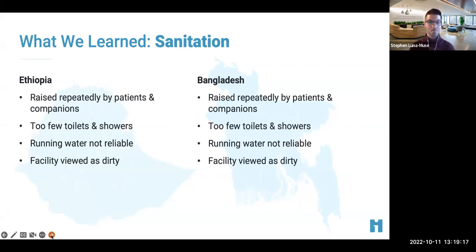Sanitation. This was across the board a major problem cited by all parties, by the mothers, their companions, the providers, administrators, the Ministry of Health folks that we engaged. Everyone recognizes that sanitation in these facilities is completely inadequate. There's not enough running water, there were not enough bathrooms, there's just not enough space created for these. And so within our abilities, we are trying to, again, create as much space as we can for proper sanitation. We're creating additional toilet facilities, creating space for laundry facilities, things like that.